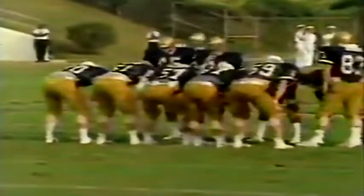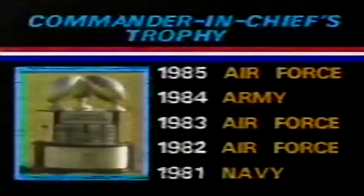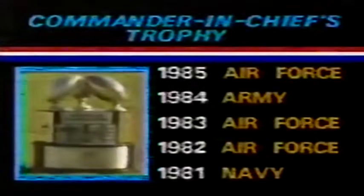As you know, the service academies are playing for the Commander-in-Chief trophy. And this goes to the team that wins the most games in the inter-service rivalry. Last time Navy won it was in 1989. And Air Force has been the winner in the last five years.